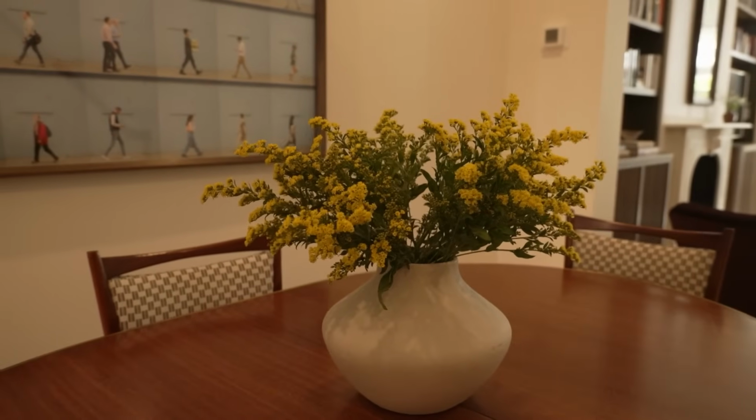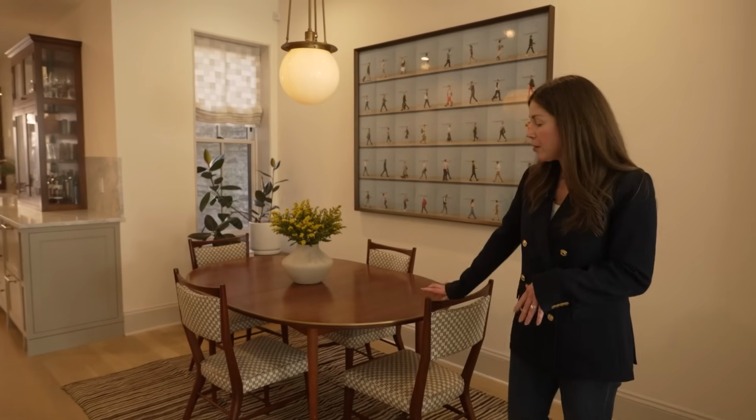This dining table is a vintage dining table I've had for many years. It's a Paul McCobb table, mid-century. It's mahogany with this beautiful little brass band around it, which I love. I think I have 7 leaves for this table, which I have never used all 7 of.